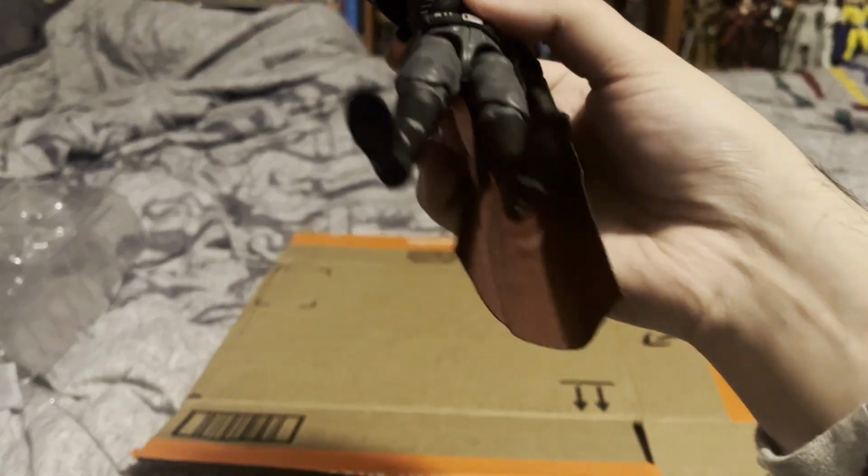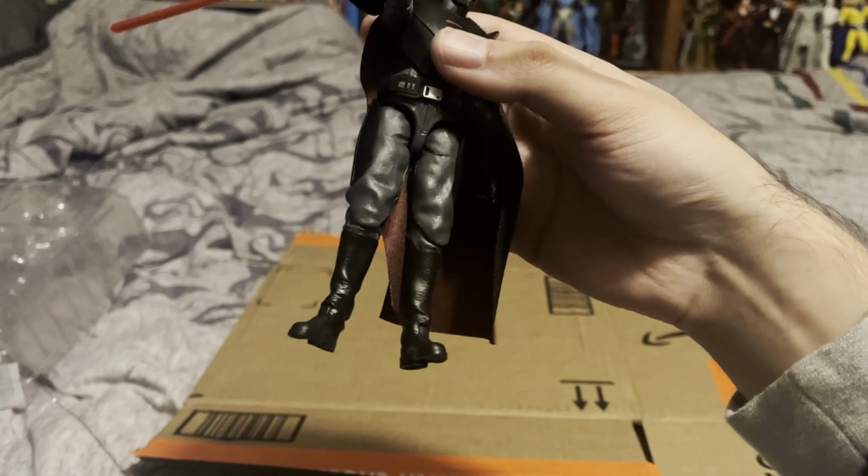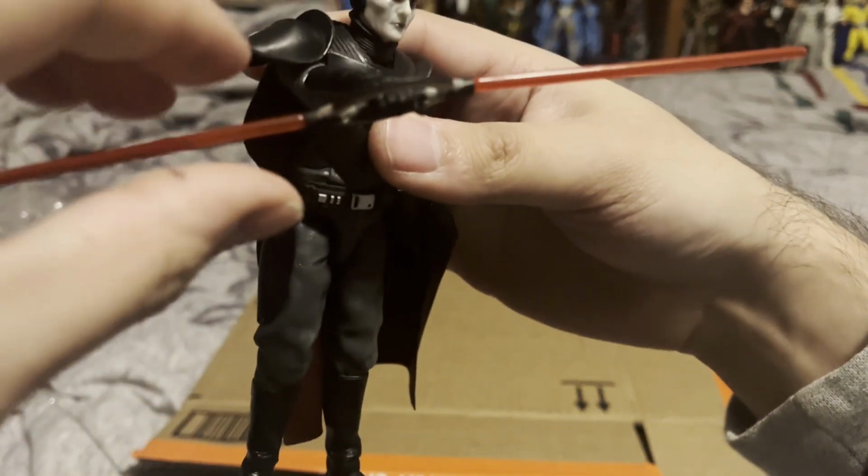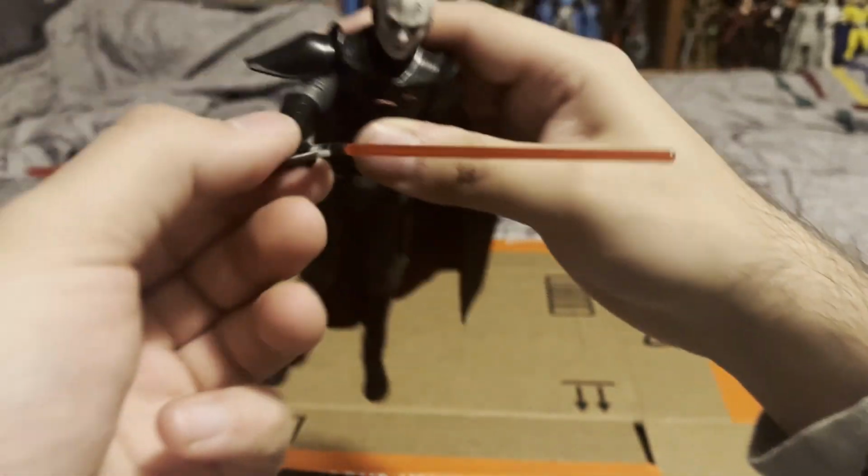So yeah, see what I mean? It's brittle. I guess from a certain angle it looks fine, but when you're like this, it's crooked. Like, what are you doing?